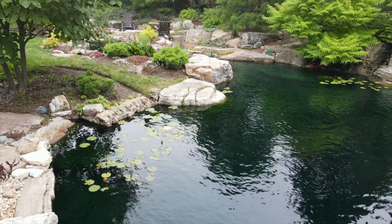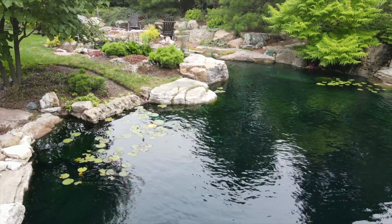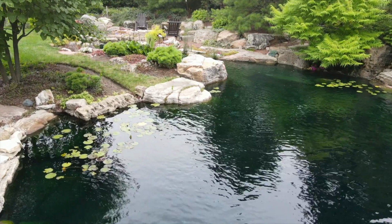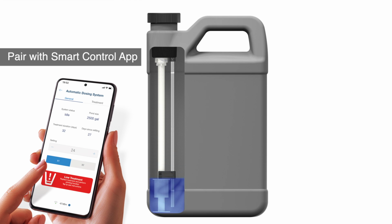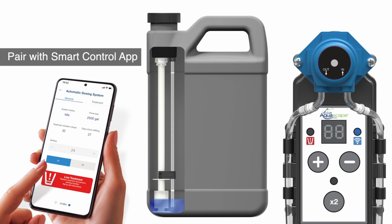The XT, I love even more so for a variety of reasons. One is because we're starting to build bigger water features, and this will allow us to treat water features up to 30,000 gallons. I also love that you can get low treatment notifications. So when that bottle reduces down to less than 10% of water treatment in the bottle, a notification will get pinged to your device, letting you know it's time to replace with a new bottle.